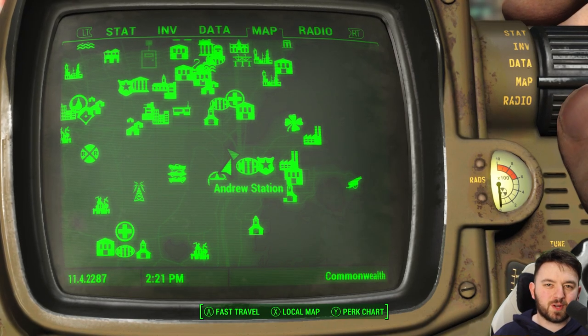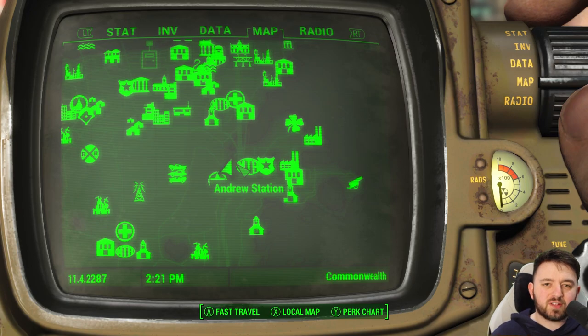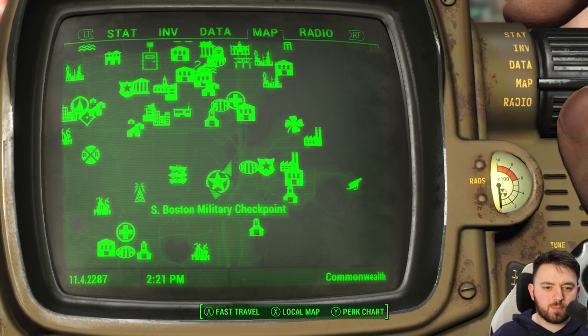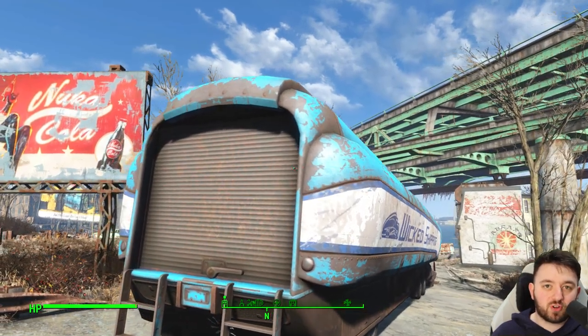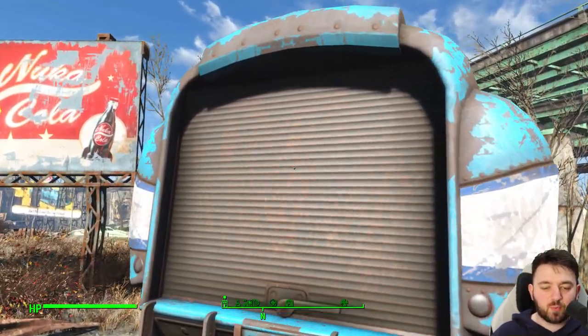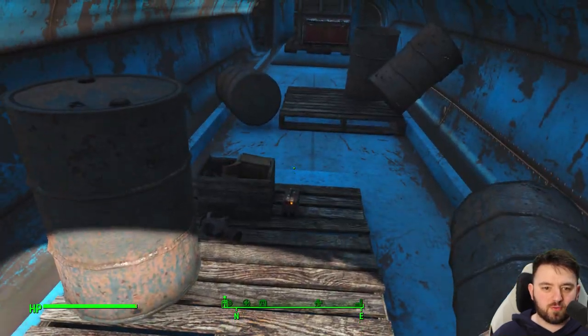Haven't had one of these Wicked Shipping containers in quite some time, actually. Just west of Andrew Station and near the South Boston Military Checkpoint, this is the fourth one. Now, it's a Master lock trailer, but you can find the keys in the Wicked Shipping fleet lockup up towards the northwest corner of the map.